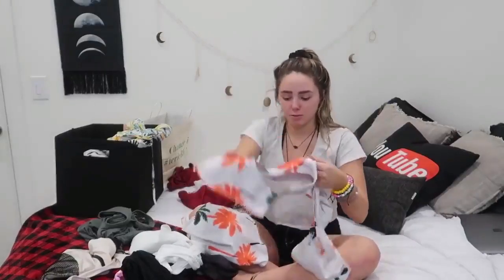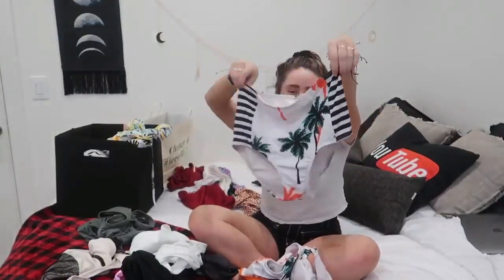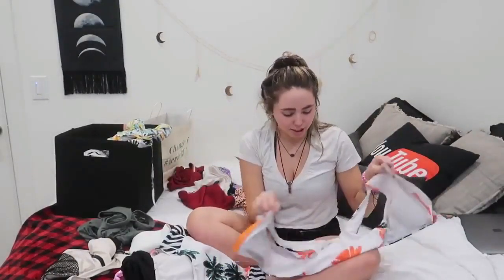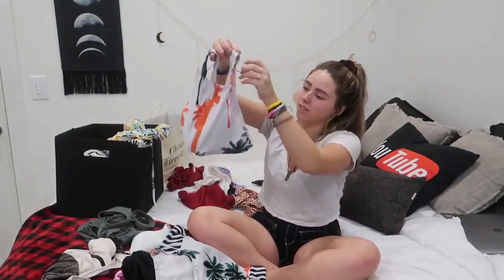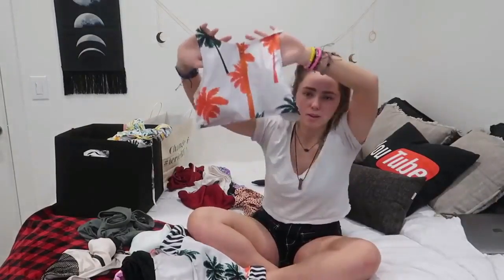This one is like that full piece I showed you, so the bottoms are very high-waisted, very cute, tropical, got some stripes on the side, very full coverage. And this is the top. It's kind of like a sports bra, stays on very well, it doesn't unzip. I think I've only worn this once, but I do really like it. I think I made it inside out or something. Anyway, you get the point.